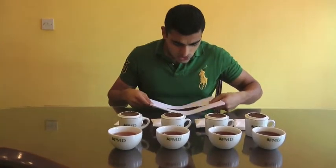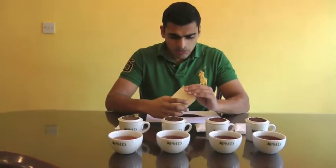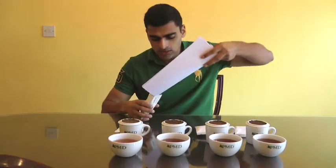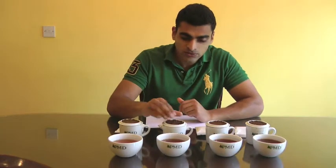The aroma isn't as strong on this tea, on the Queensberry. The leaf is nice, but I'm not getting an aroma that just hits me right in my senses, which is a bit of a shame. Let's have a look at the actual leaf itself.